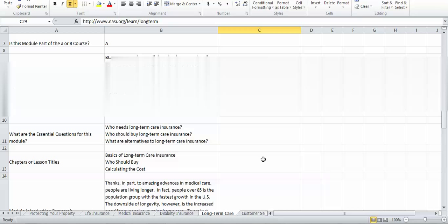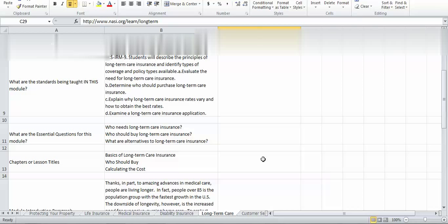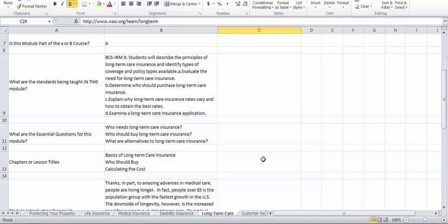Understanding how you're going to put stuff together, understanding what's going to be in each module, making those decisions. It seems like something very basic, but the more energy and effort you put into it on the front end, the better off you're going to be.